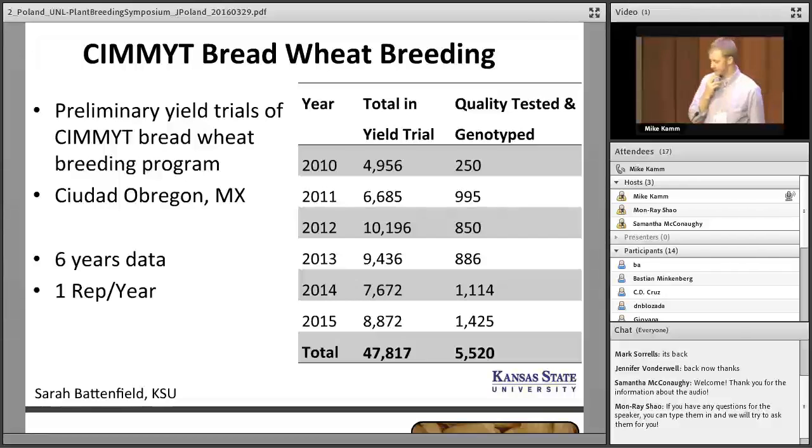So we work a lot with the CIMMYT bread wheat breeding program. This is the program led by Ravi Singh there in Mexico. The main site is at Obregon. And then this data set that we're working with comes from the advanced yield trials. We have 6 years in this study so far. What I'll be talking about is the quality data, the wheat quality phenotypes I'll introduce on the next slide. But these phenotypes only have one rep per year, primarily because they take a lot of seed and they're quite expensive. But that aside, we can actually start to accumulate a pretty large set of data over many years.